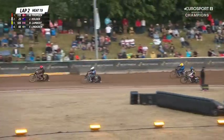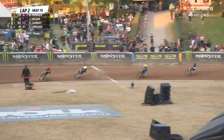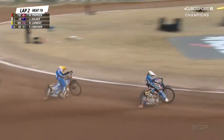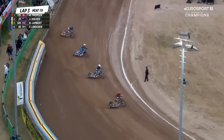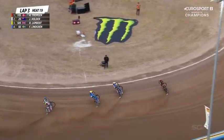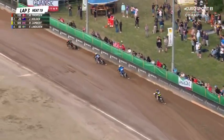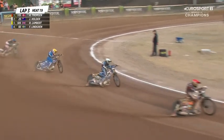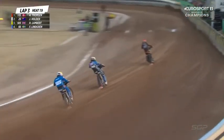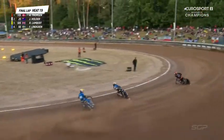Freddie Lingwin now trying to get up the inside of Robert Lambert, a battle for third, but Anders Thompson, after a blip last time, this is a very handy ride from him. 3 points here. Well, that just turns his night around. It does, and we can see how important gate pick is to these riders, because Robert Lambert, 9 points, pretty much in the semi-finals, but just desperate for another point, to give himself a slightly better gate pick in the semi-finals. Absolutely right. So they're into the final lap here in heat number 19.